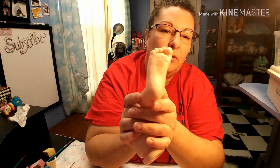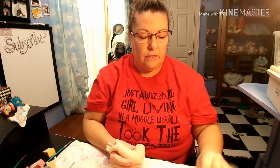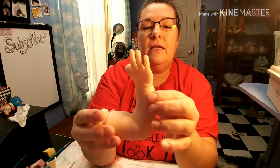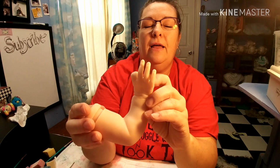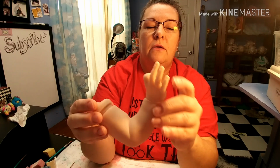I used to sculpt little cute things years ago, and I had a lot of fun doing it. Like little furry teddy bears and things like that. And I wish I could get back into that. I think I could probably sculpt a baby doll. It might take me a year, but I think I could do it. It definitely wouldn't look like this, but it would pass maybe for my own personal enjoyment.